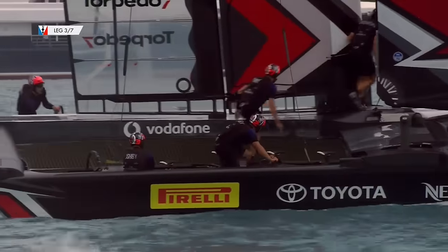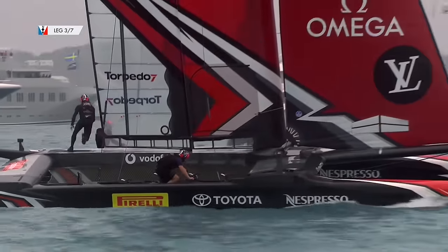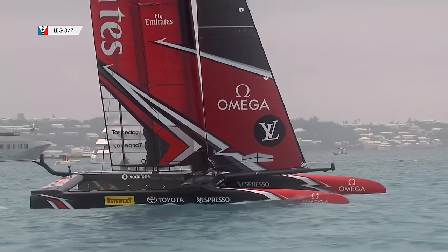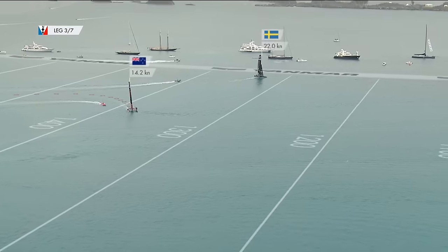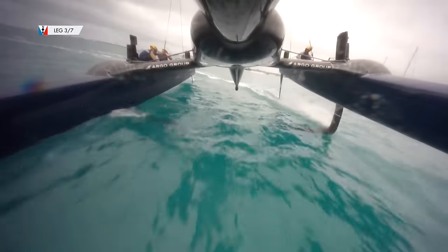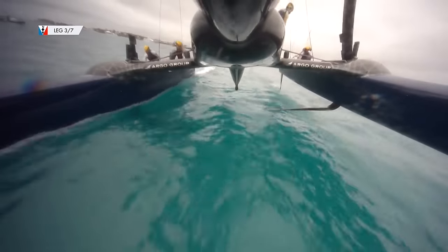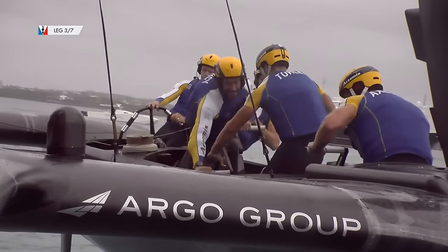Going into good pressure. So the Kiwis are tacking a little earlier than the Swedes here, just in an attempt to break the spell. Every maneuver inevitably involves a loss of boat speed for a moment or two. Both boats splashing down after that tack.